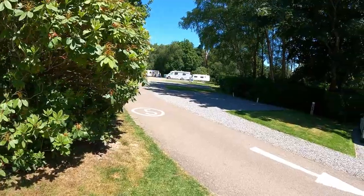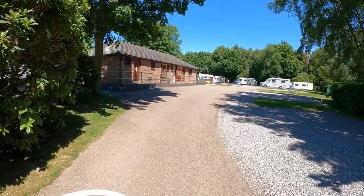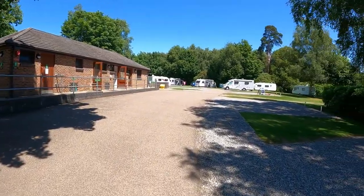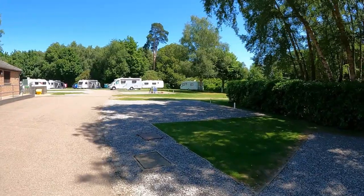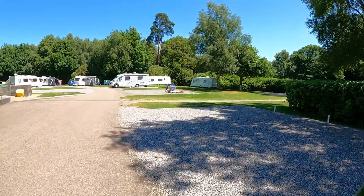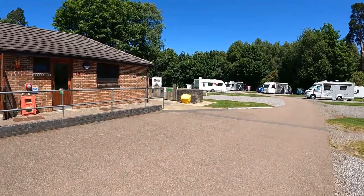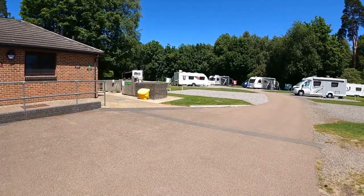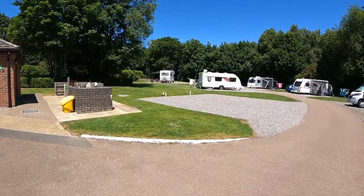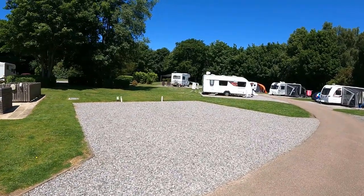Just around the corner here is the toilet block. There's two toilet blocks on the site, one at the top level and one at the bottom. Let's have a look midweek now, and there's lots of empty spaces. It does go further up to the top, which is near the road, so you will get a lot of road noise. Don't know whether you can hear it now.